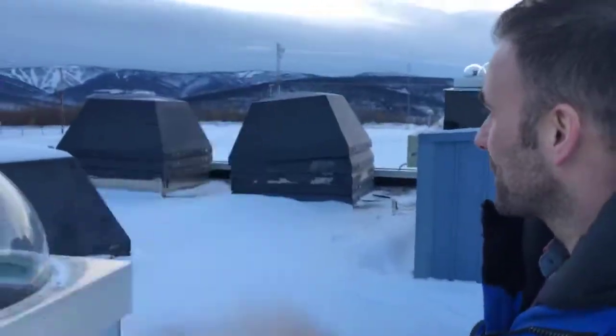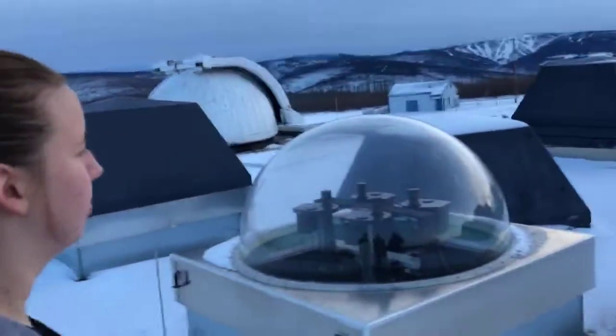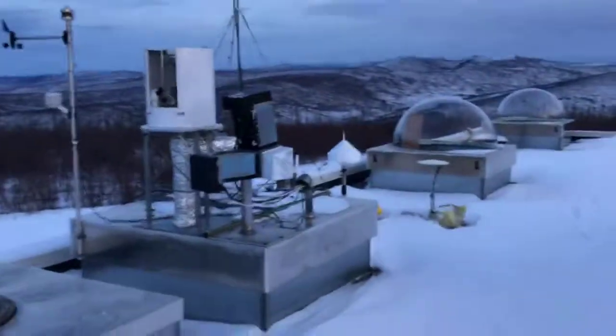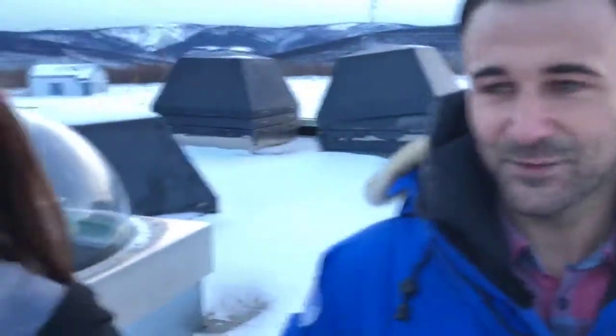The little storage covers over there, stacked up and ready to go. Lots of covers ready to go. And some weather stations. Yep, weather instruments and stuff like that. Cool. For regular Earth weather, for that low altitude stuff.